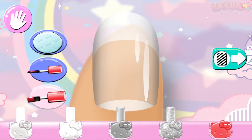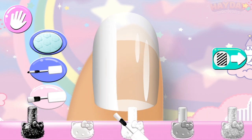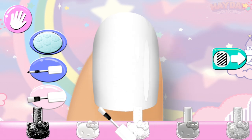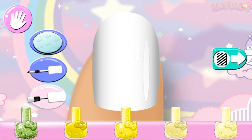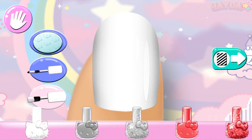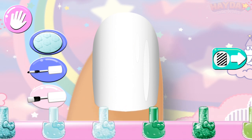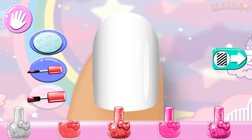So, what's the latest trend in nail polish color? Choose the color you want to use from the tray. Use your finger to brush it on the nail. You can change the size of your brush to add smaller or bigger details. Don't worry if you make a mistake. Just use the nail polish remover.